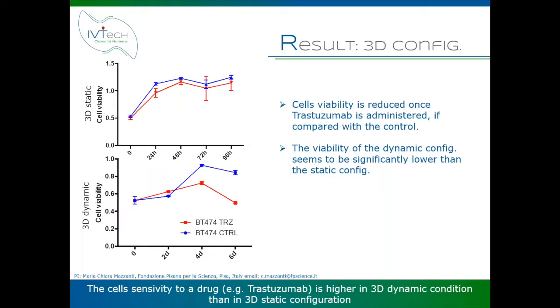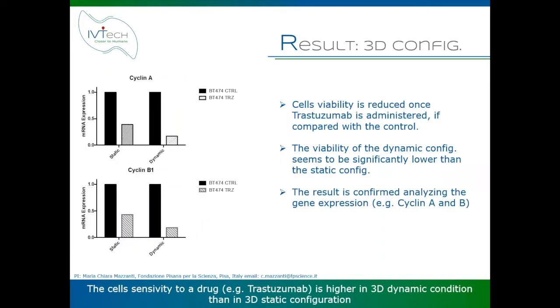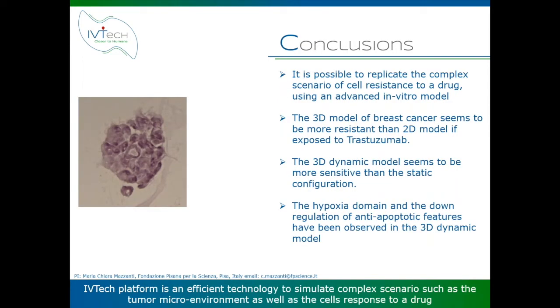So it seems that in a 3D and dynamic condition, we are more sensitive to a drug such as trastuzumab. This result has also been confirmed by the gene expression analysis. In particular, in the histogram on the top, you have the cyclin A expression, and on the bottom, the cyclin B1. In both cases, we have a significant reduction of this gene expression in dynamic configuration.